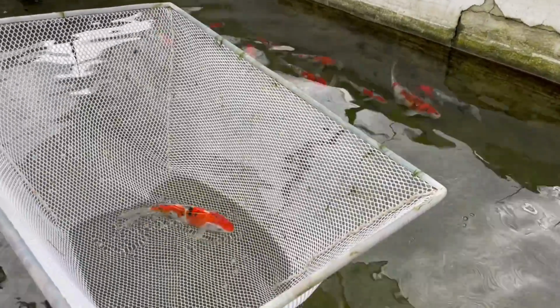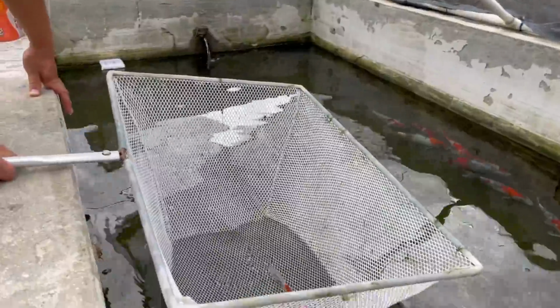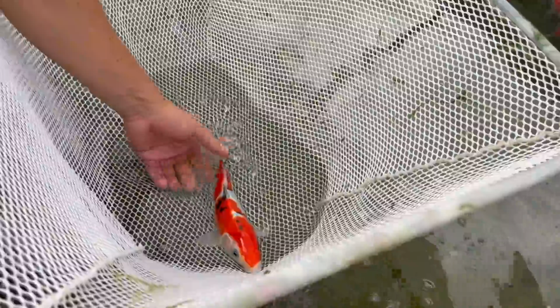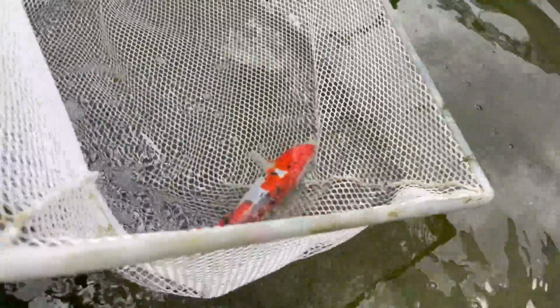They get to be monsters, man. These will get to that true big size, almost four feet. You can just tell the quality. All that light color, the black is black, the orange is orange, the white is that milky, just perfect. I mean, they're gorgeous. They're awesome. Perfect. I love that.